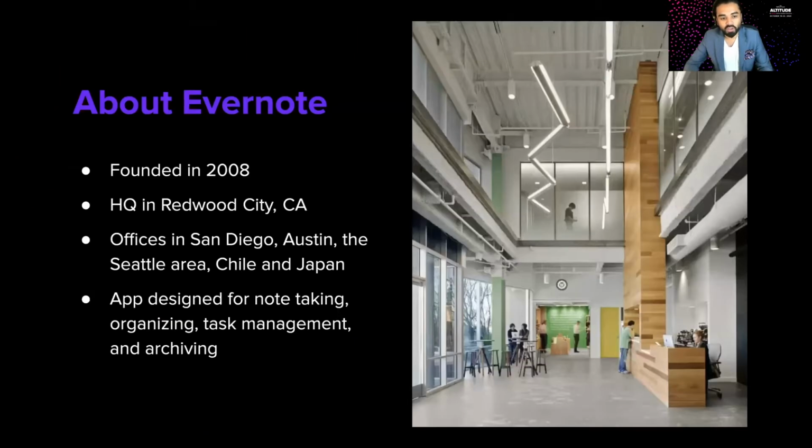If you don't know what Evernote is, it's a productive application that is primarily used to take notes, but at the same time lets you organize and categorize your data in the way you like. Evernote was founded in 2008 and headquartered in Redwood City, California. We have offices from Seattle to Tokyo. Feel free to go to evernote.com if you haven't tried it out. It's a free app and you can use it as soon as you downloaded it.